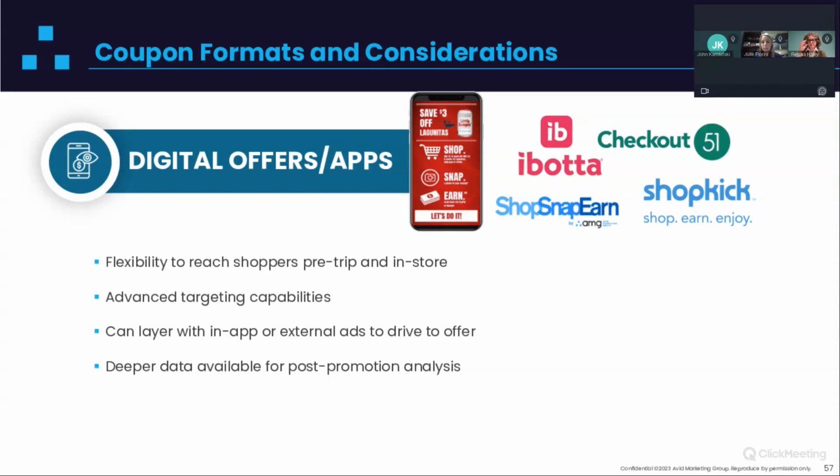And a shopper may see something like that through a QR code that they're scanning in store or through other media. With these types of offers or apps, there's a flexibility to reach shoppers in the pre-shop mindset as well as in store. And that is kind of going back to either the QR code that might be utilized on point of sale, driving the shopper to the app or to the site to then redeem, or something that could be pushed out through media, social, other digital means as a pre-shop tactic.